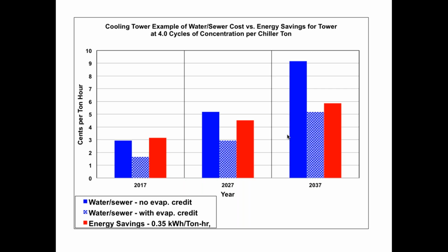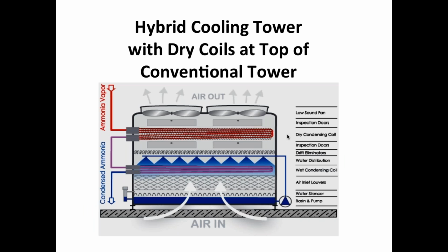What this shows too is the impact we talked about on the dollar side. Right now, the red bar shows that yes, you come out with a net savings of about 0.35 kilowatt hours per ton hour by using an evaporative system, because you're cooling to wet bulb temperature. The old thing is the water will cool to a lower temperature than the air temperature outside because you're evaporating water. But as we go through time, 20 years from now, those savings are negated by the increasing rates for water. This is a really important consideration. In the future, as we go through these things, you need to take these into consideration when you're doing your projects and doing your upgrades too.